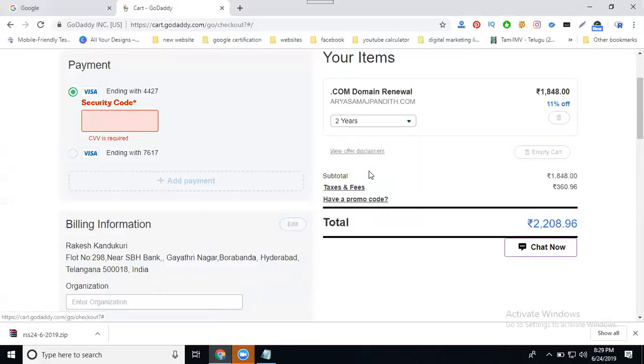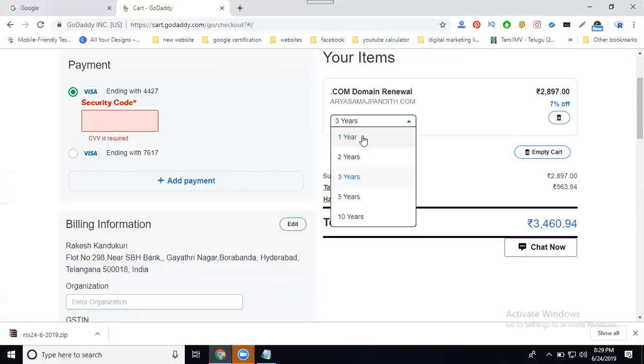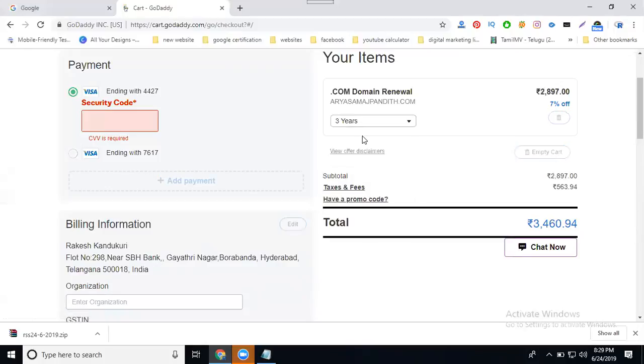Coming to 3 years, the price was increased. So we will go for 1 year. When a domain is purchased for the first time, 2 years and 3 years give discounts. Renewal time is always set to 1 year. After that, add your payment process.